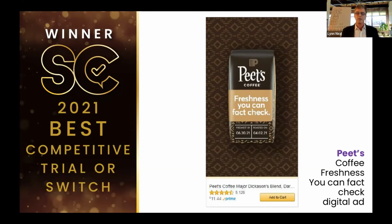Remember, this category is about competitive trial and switch. And one of the keys here is you got to shake that complacency on what the shopper is doing. And Pete's does this in a very effective way, and they take the high road in doing it. They didn't try to denigrate competitive brands. They're just saying, Pete's has freshness you can check. But don't you feel a little bit of wondering, can you check the freshness of your current brand? If Pete's is going to make this promise, what kind of promise is my current brand making?